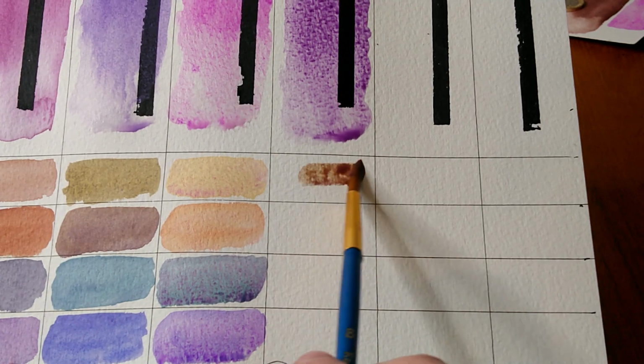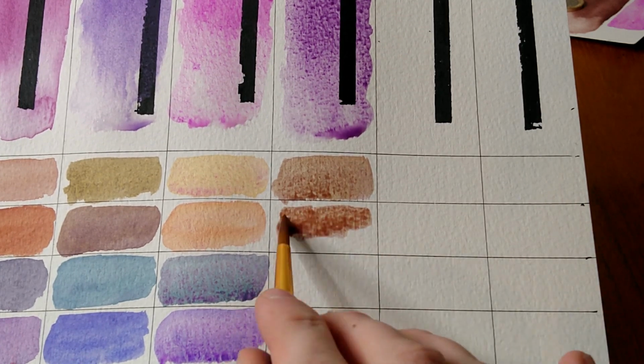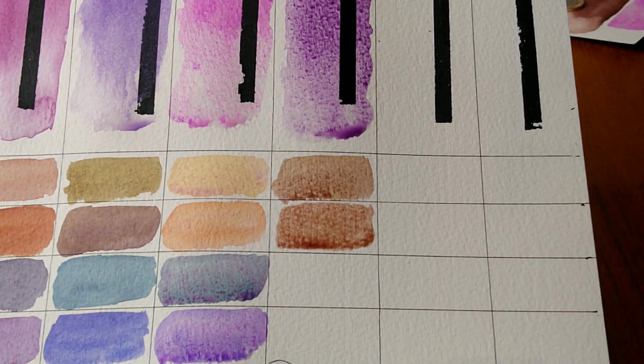According to handprint.com, it behaves a lot like an alizarin crimson or a fondigo violet. I've not found an alizarin crimson to behave like this one, and I don't have a fondigo violet in my collection, so I can't compare.